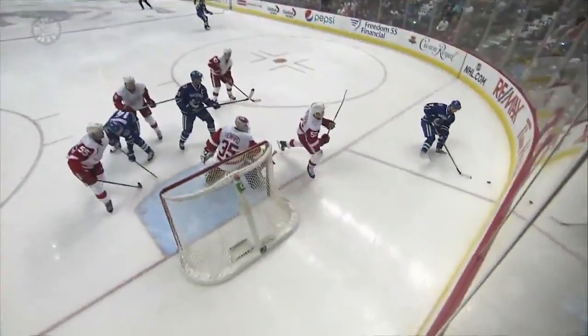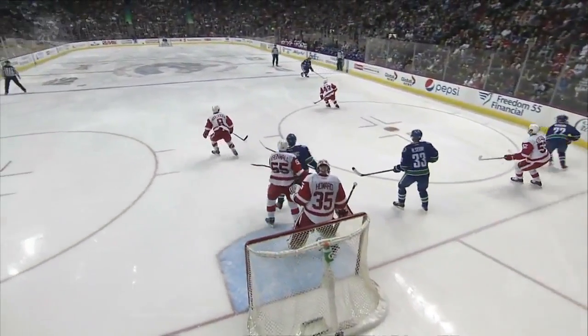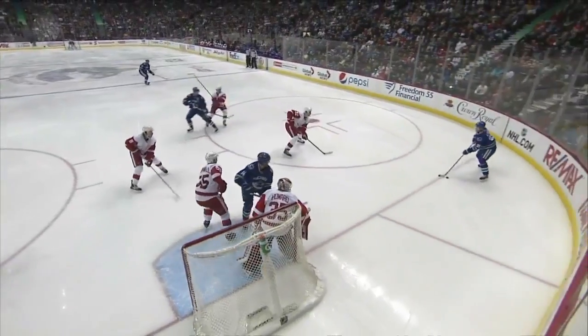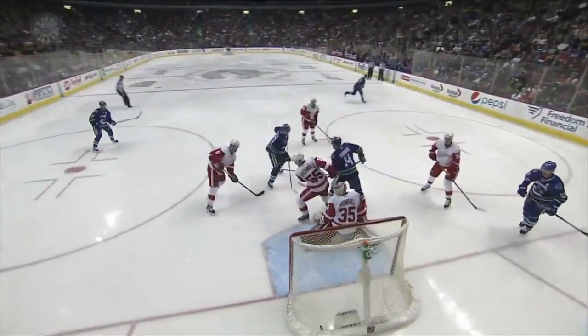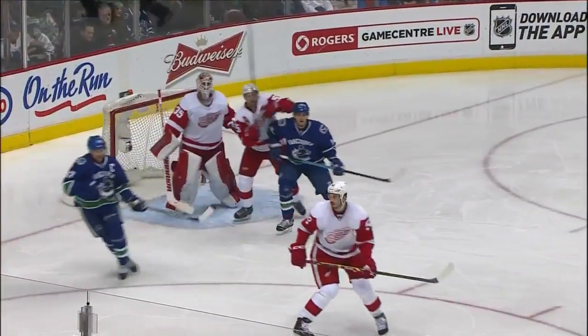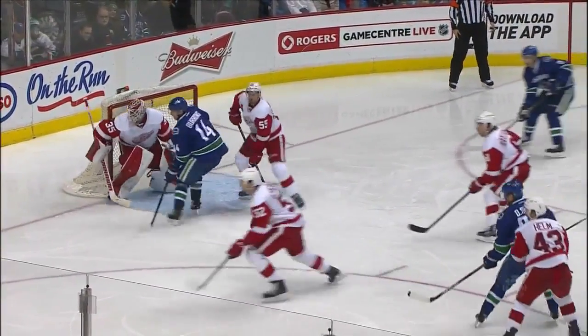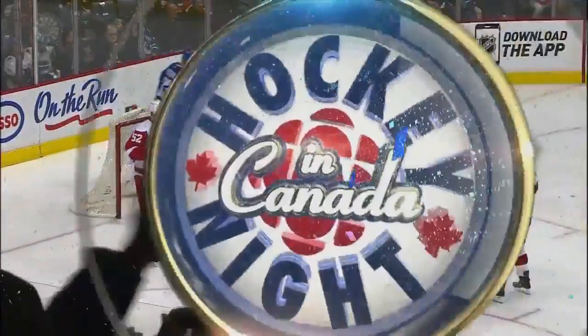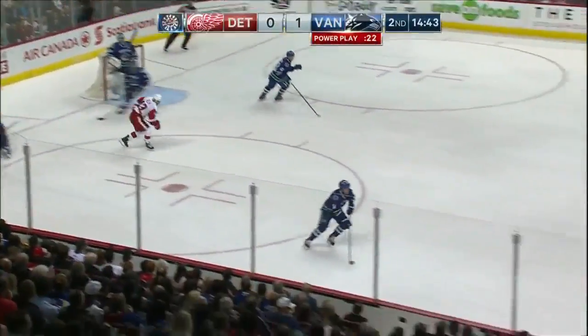Well, he can thank Burrows for making this possible. Watch the positioning of Howard in the crease. He's way back deep in his blue. He's got two bodies in front, his own defenseman, Kronwall, and Burrows in that position. It doesn't allow him to come out, take away the angle. He's late reacting. Burrows makes sure he's outside of the blue, doesn't get a bench when they get the opportunity to change up.